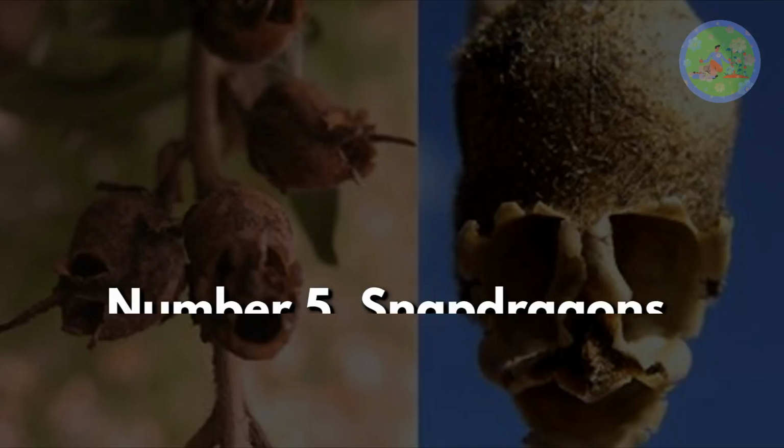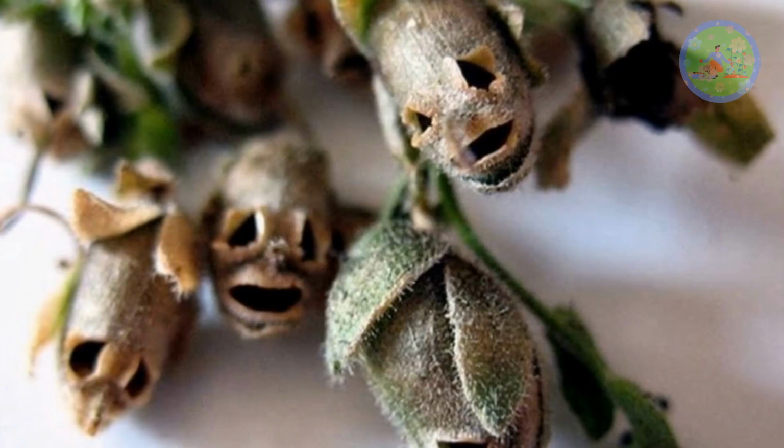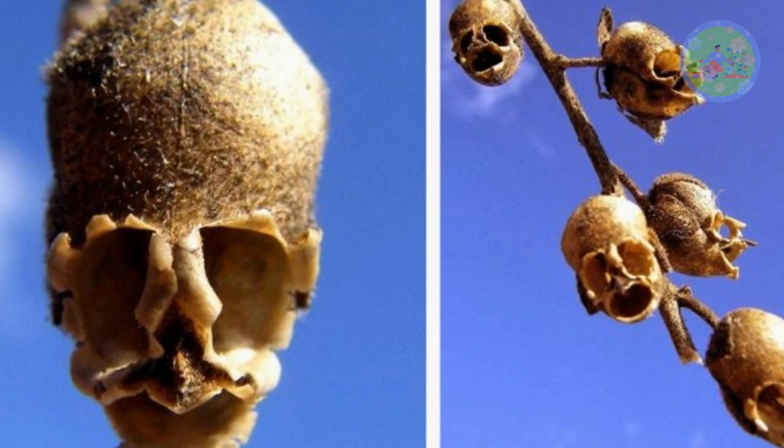Number 5. Snapdragons, Antirrhinum. The flower resembles a small dragon that opens and closes its jaws when you squeeze the two sides gently. The seed pods look like a small brown skull when the flower dies.